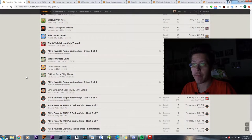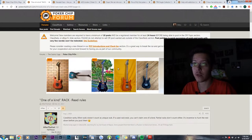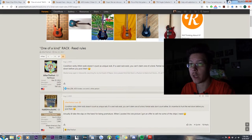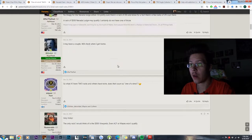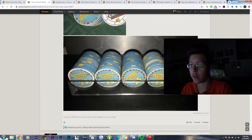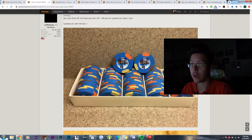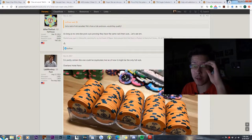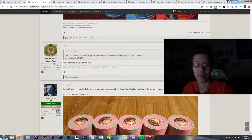Okay, so I was just looking at this one of a kind rack. So we'll go to the beginning. This thread was started by someone. Obviously these people are just showing their racks. So this guy's got a rack of ceramic 25-cent Seminoles, some Las Vegas hotel ones, Diamond Jim ones. These are pretty nice. They're an older chip, but it's really nice to see them in that kind of condition. And I'll give it up to these guys on Poker Chip Forum, probably the best looking chips I've seen, outside of stuff that I do with work.